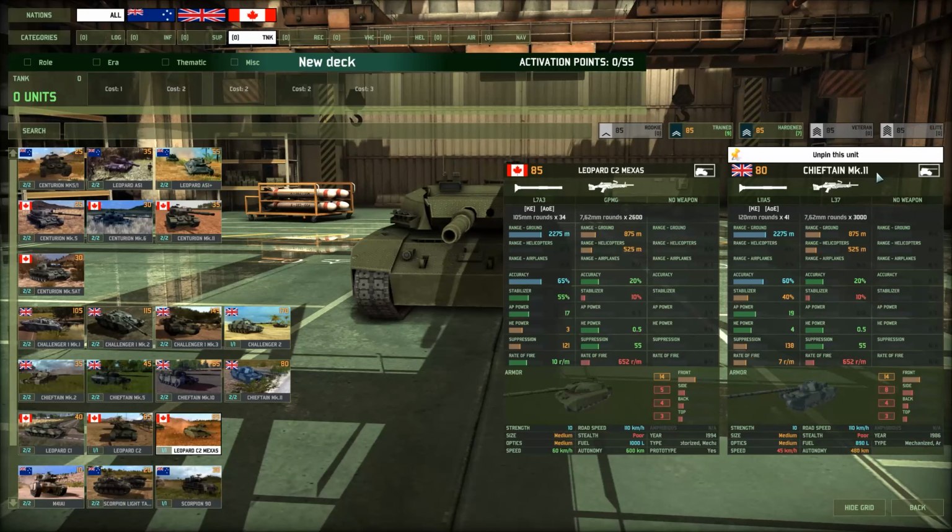So Quicksilver is with us here today to walk us through the stats on these two, which one he would recommend, and up or down vetted, as well as maybe a little bit about the role, particularly for the more unusual Chieftain Mark 11. So, Quicksilver, you want to take it away?